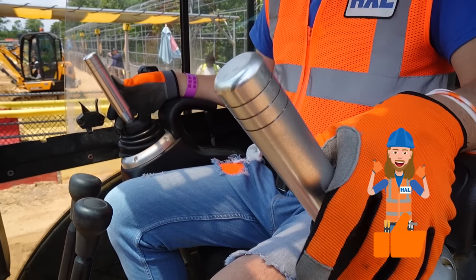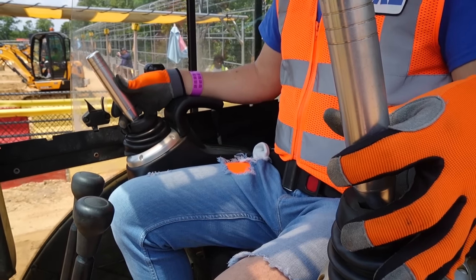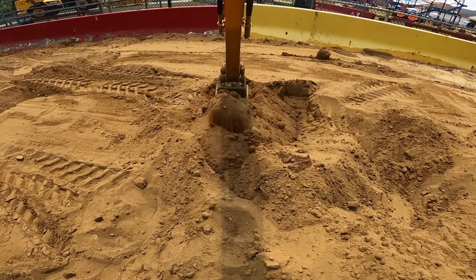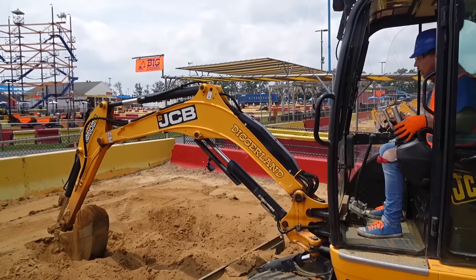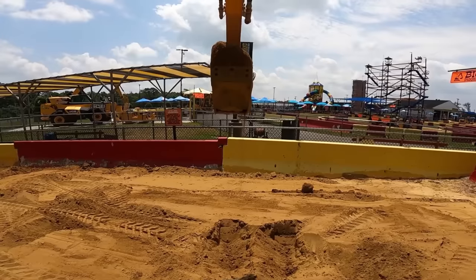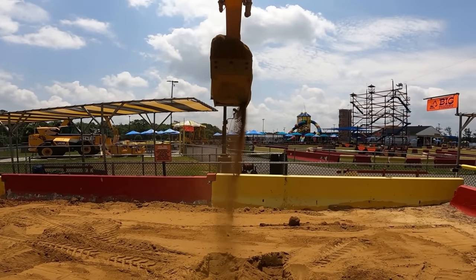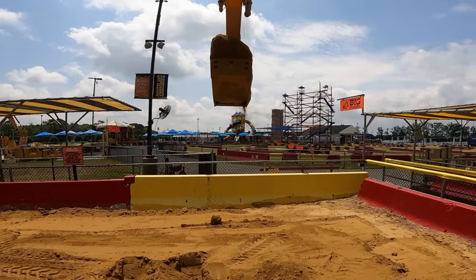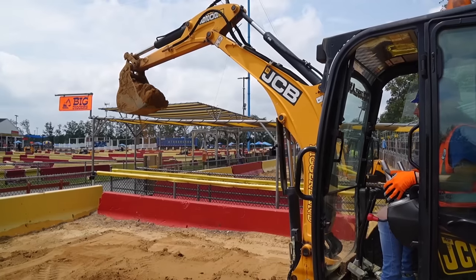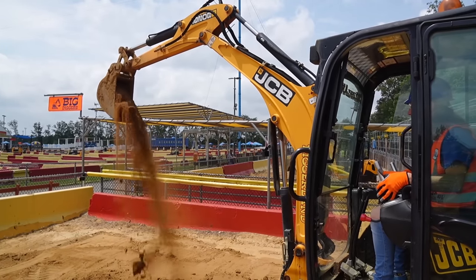All right, let's get a big, nice scoop of dirt there. Check it out. Oh, that's a lot. All right, so let's see if we can raise it up as high as we can. We're gonna spin around and dump it out over here. Here we go. There it goes.